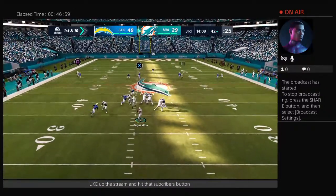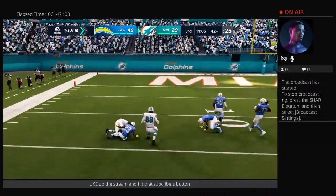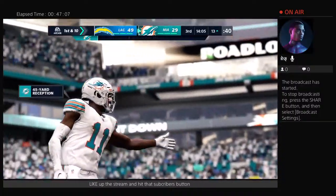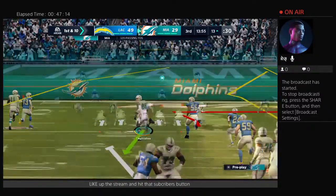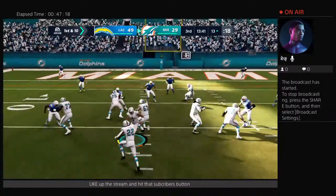Able to convert on 3rd and 14. A terrific play call. He's got it at the 15. And great yardage here all the way deep into Los Angeles territory. The dynamic duo is doing damage in this one, and they've certainly been on point throughout. And they hook up again for another big play.